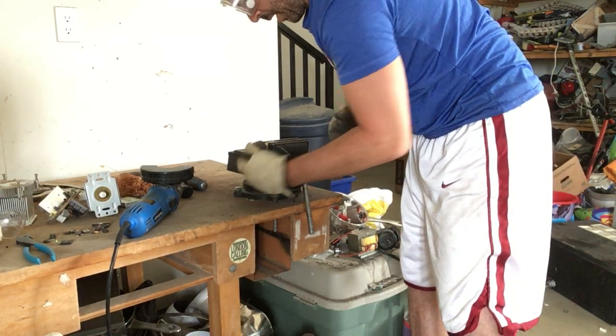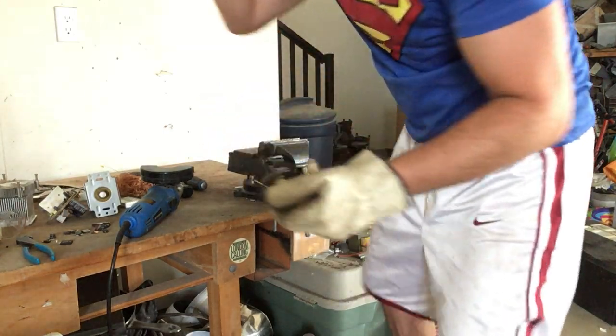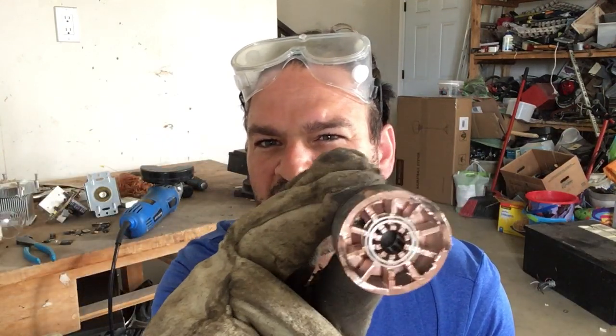Okay, so I don't want to get too close, as I said, to the metal, but that is the inside of it. There is copper in here still as well, but as I said, the closer I get, there's just a little bit of copper there. So I will actually throw this into my dirty copper pile. There is the inside of one of those. As you can see, that is going to be a nice chunk of copper as well.